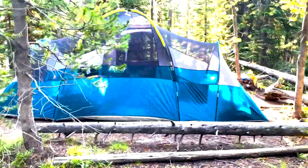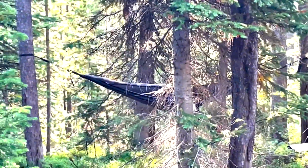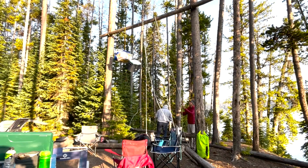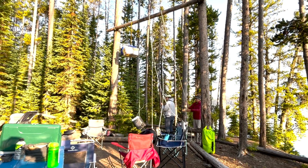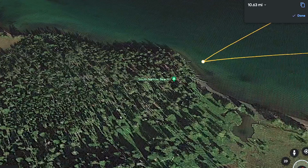So there's where most people stayed. And then a couple of us stayed here in the hammocks, in the trees. I prefer the hammock. So then we took down the bear treats. I think one of the most entertaining things is watching everybody hang the food. Just get a bunch of outdoorsy guys getting together and trying to discuss the best way to do it.